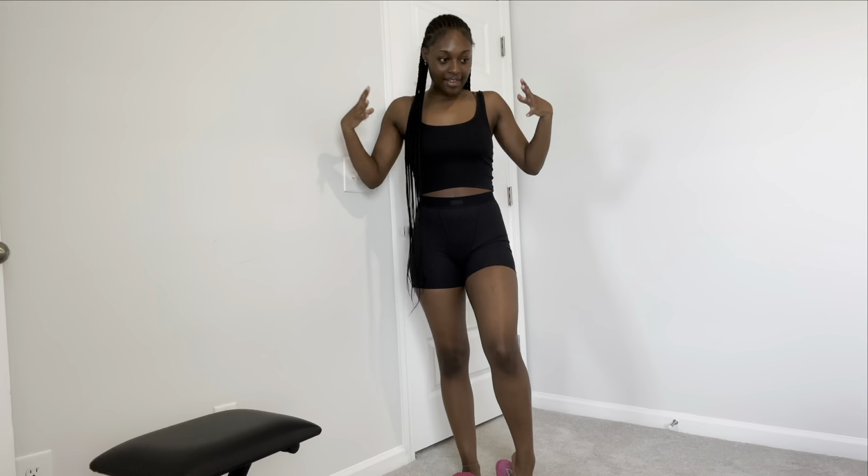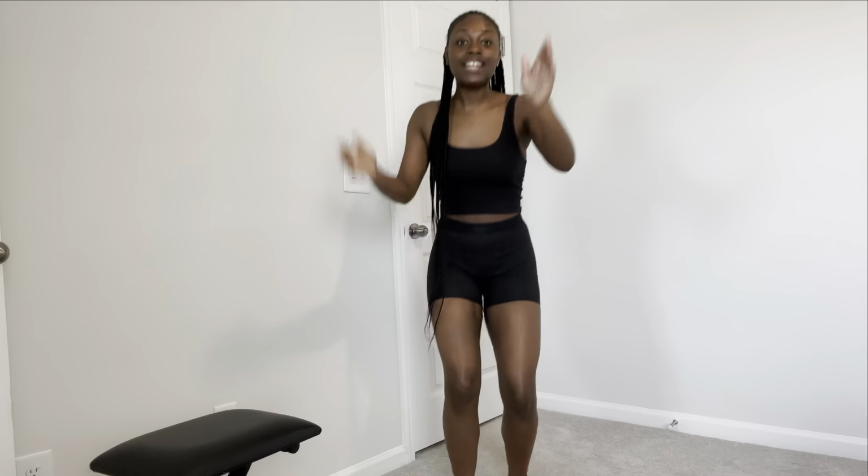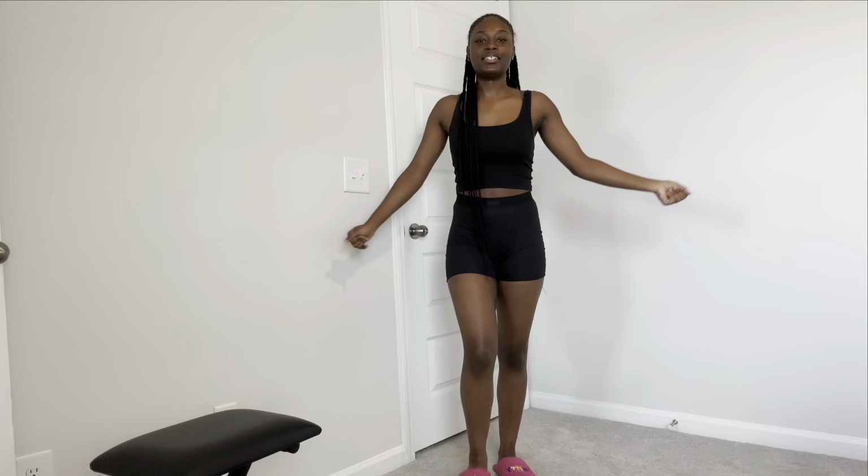Besides the cotton rib t-shirt, I have the full collection of the cotton rib in the suit, because I have the tank, I have a bralette, I have the leggings and the shorts. If that doesn't tell you how much I love Skims, baby, we got a lot more outfits to go. So you will really see how much I love it.